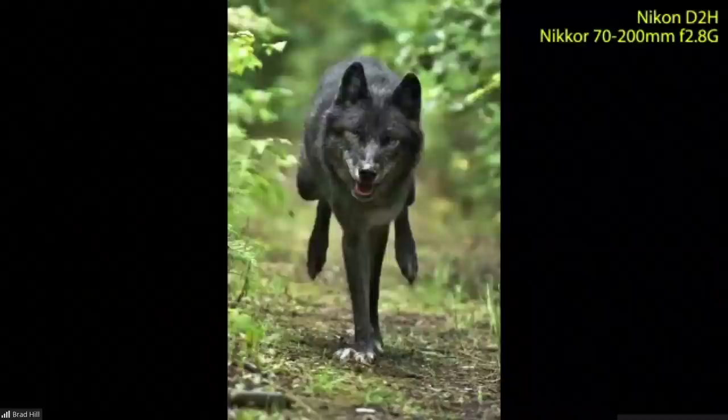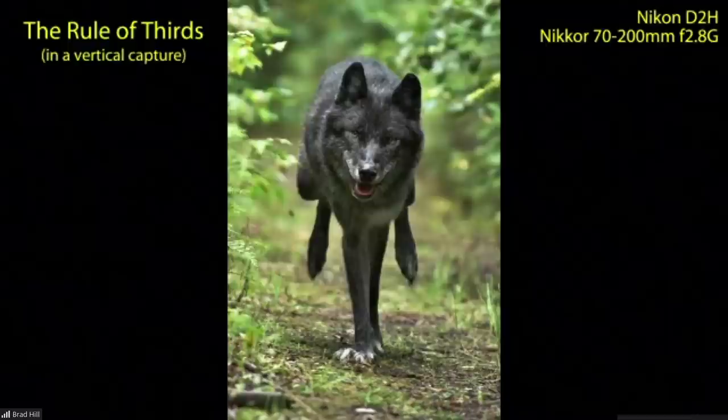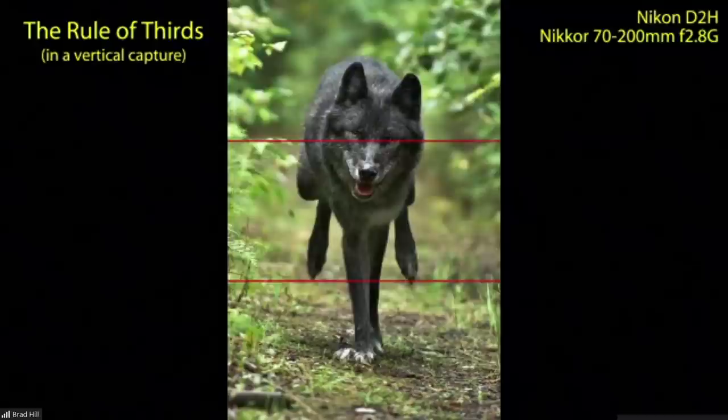And if you go vertical with one of your shots, rule of thirds can still apply on a vertical capture. It was no accident that I placed this wolf's eyes right where I did, vis-a-vis the rule of thirds, and you'll see what I mean right now. So it's something that absolutely should be ingrained in your mind.